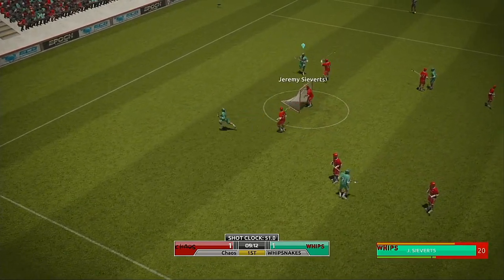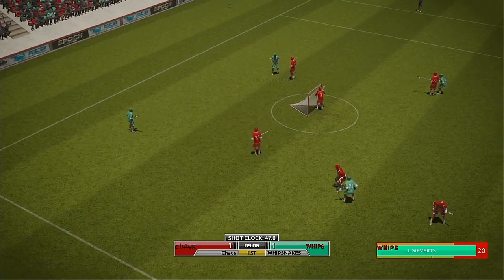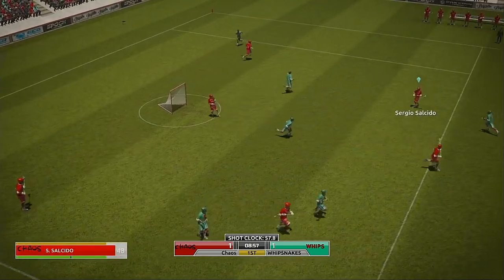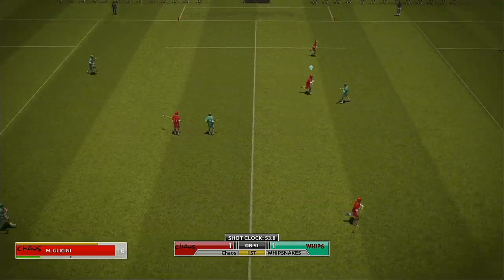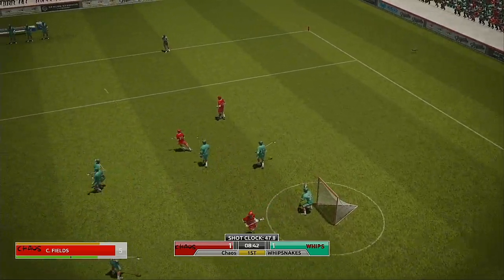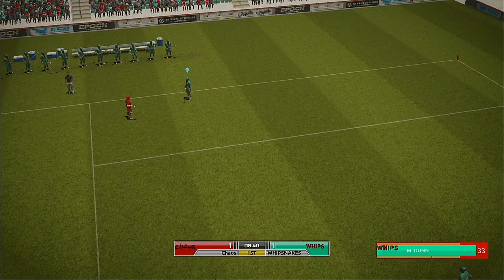Matt. 20, dodging. Great pressure. Kyle, harassed. Can't get it away and loses control of the ball. 16. Connor. With a possible reprieve here, the pass goes wide.